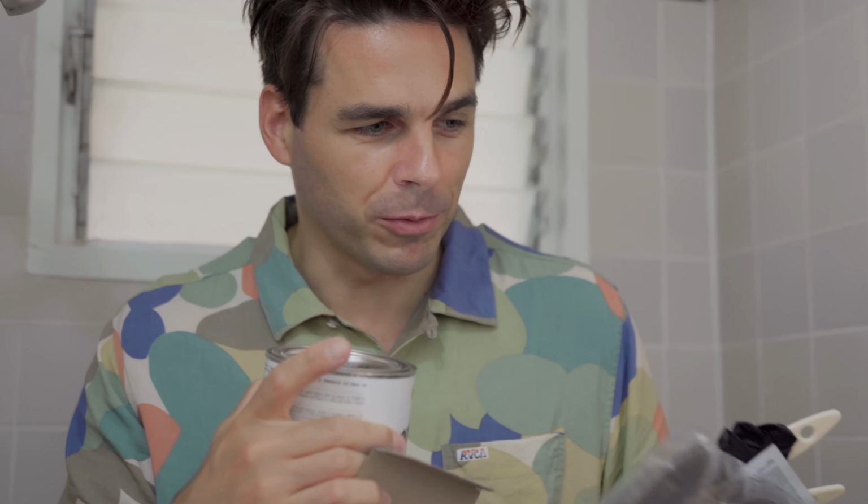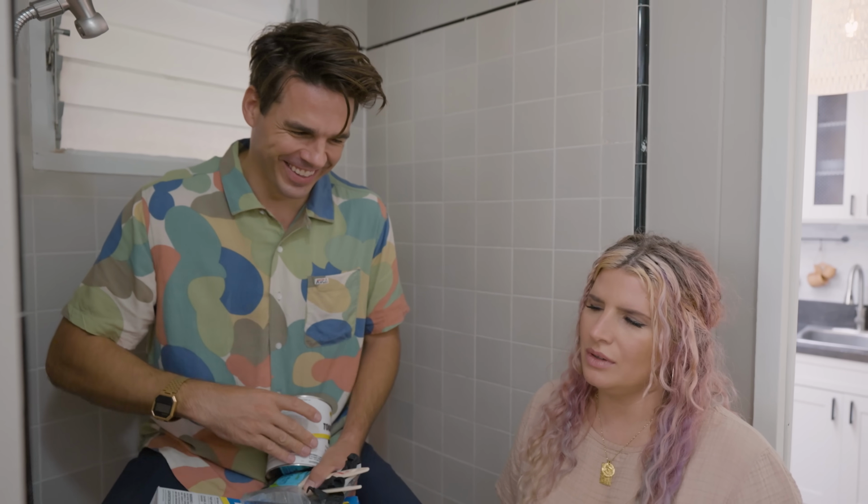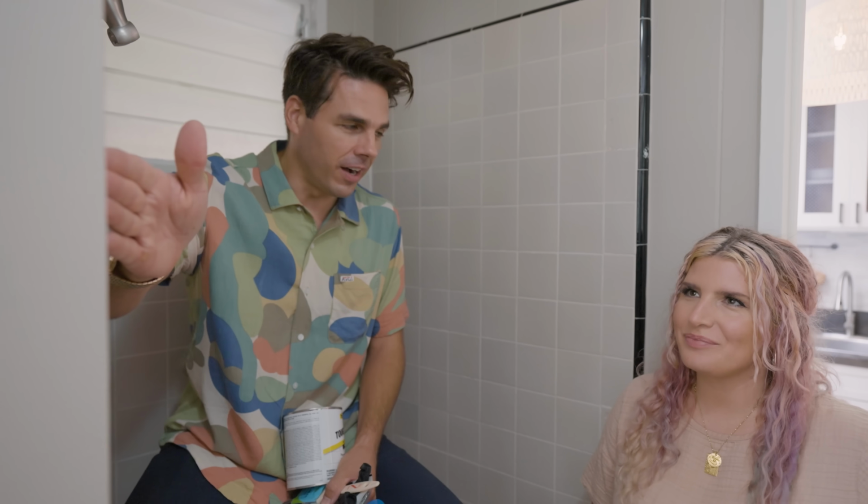We're gonna paint two birds with one brush. Don't paint any birds either. We're gonna refinish the shower, tub pan, and also paint the black tile at the same time. Nice. I think this is a great tip, especially for people who don't have the budget to retile.